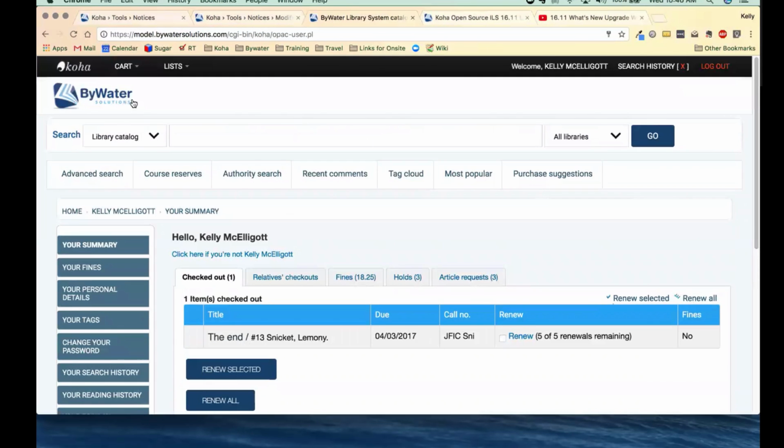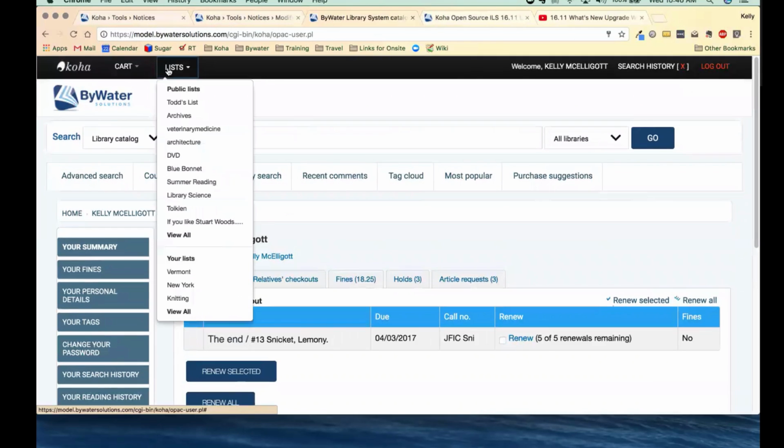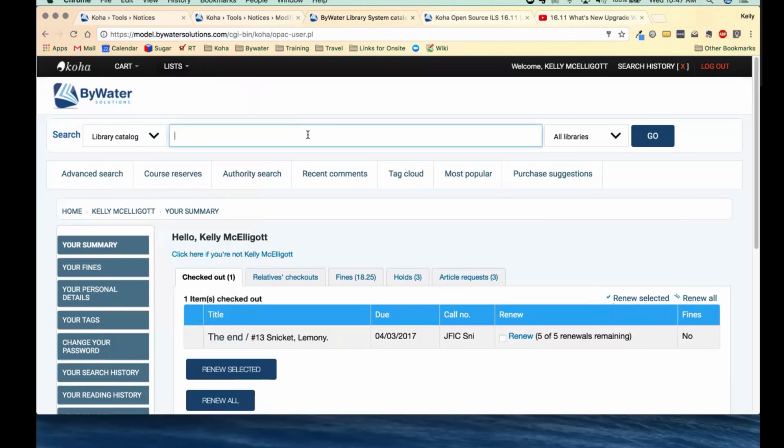Another feature that we have is, we all know that we have lists, and the librarians can make public lists. Now, part of the OPAC search is if a patron was searching for an item, you can tell that it's part of a list from that search. So if I went ahead and typed in, and I was looking for this book by Jeffrey Archer.